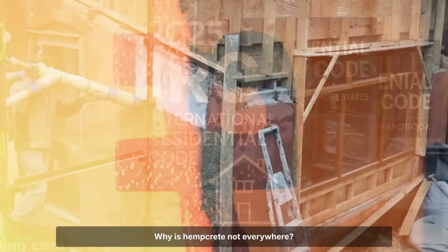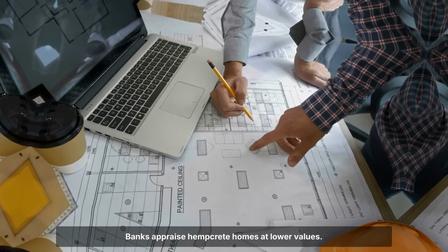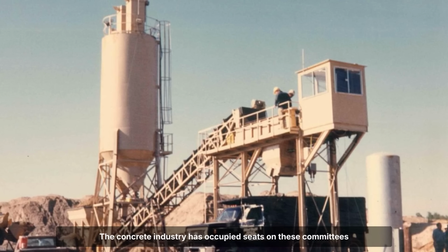In cities across America, building inspectors flip through code books that make no mention of hemp lime construction. Architects submit drawings and receive rejection letters citing lack of approved testing. Banks appraise hempcrete homes at lower values. Building codes that govern construction are written by committees that include representatives from material manufacturers. The concrete industry has occupied seats on these committees for decades.